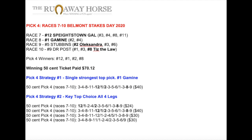Now Speightstown Gal was an okay price. Alexandra was your 2-to-1 favorite, and then Tis the Law was the favorite. So 3 favorites winning, and it paid $70 wasn't too bad, but you needed to have some kind of price come in. Like if Dr. Post would have won the last leg, obviously it would have paid a lot more.